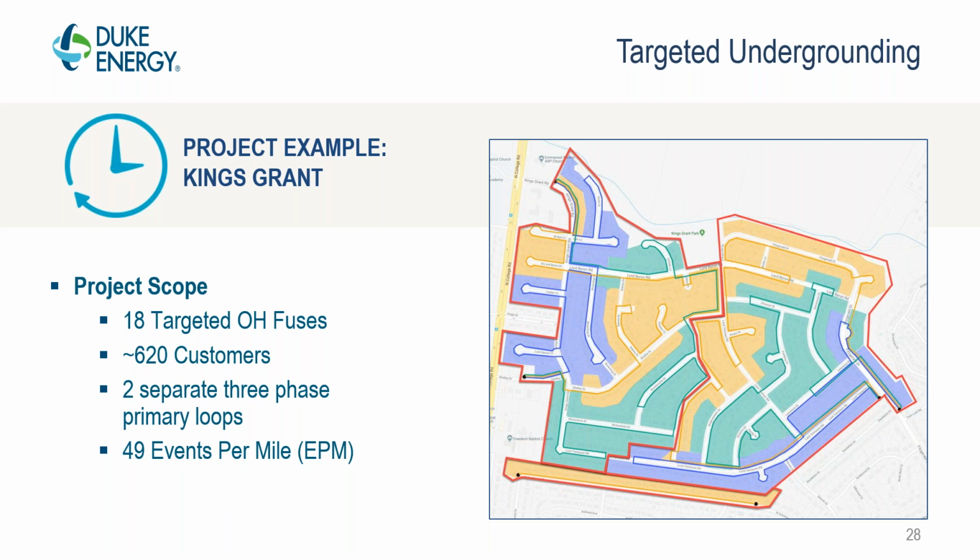And so we look and say, over the last 10 years as we studied this, we've averaged 49 outage events per mile within this area of this development. And so that's pretty significant. That's, for every line mile in here, we've averaged about 5 outages every year. And so that's a pretty high number when we look across the system, and made this stand out as a good candidate for this work.